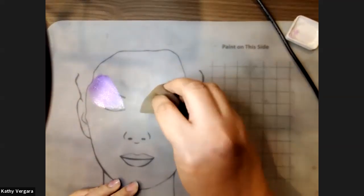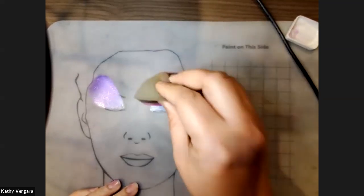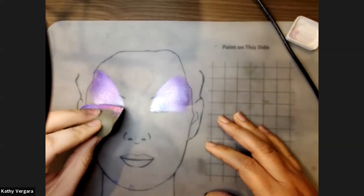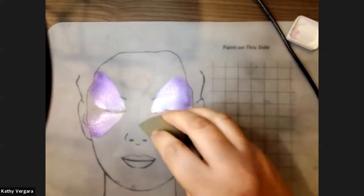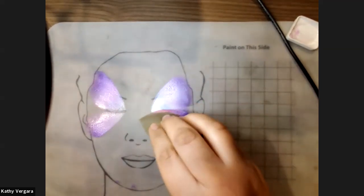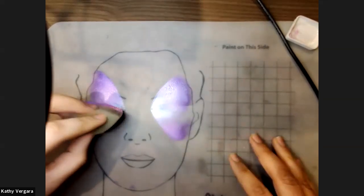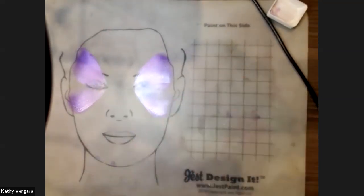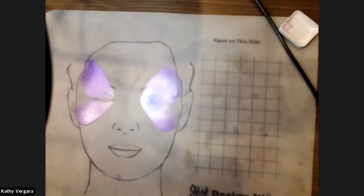And we're just going to do the same thing, just creating that shape of the wing. And I always tell my students, don't get too hung up on what your sponge work looks like. Because yes, you want it to look nice, but it doesn't have to be 100% perfect, because what people are going to be mostly focused on is your line work. So if you can fix messy sponge work with good line work, it would be like you never made a mistake.